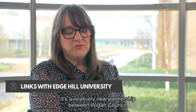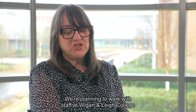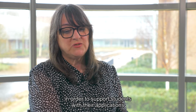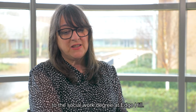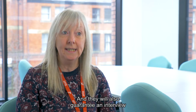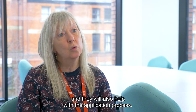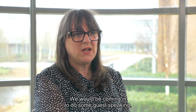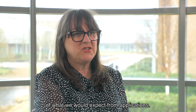It's a relatively new partnership between Wigan Council, Wigan College and Edge Hill University. We're planning to work with staff at Wigan Leigh College in order to support students with their applications to the social work degree at Edge Hill. And they will also guarantee an interview for their social work degree pathway for our students, and they will also help with the application process. We would be coming in to do some guest speaking. We would give an overview of what we would expect from applications.